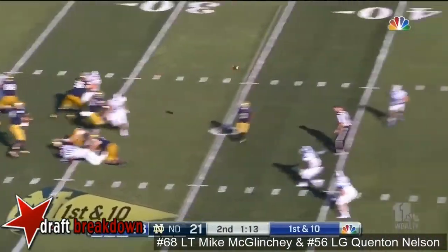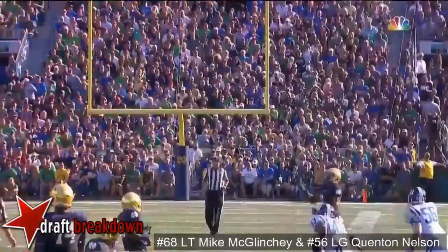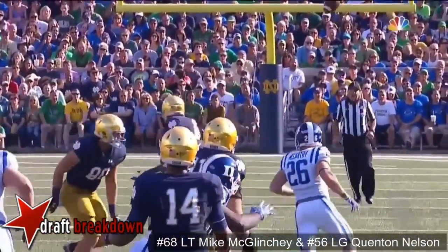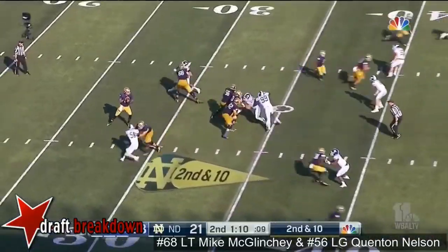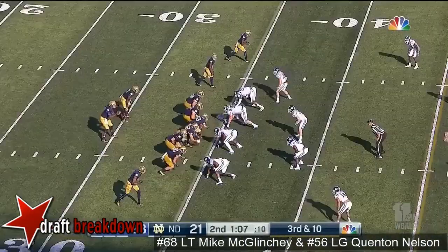From the 35, pressure's picked up. Kaiser over the top. Just in and out of there. Kaiser trying to drop it in over the top, just a little overthrown. St. Brown thrown a touchdown, but a key fumble that gave Duke great field position, led to one of their scores.